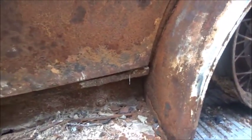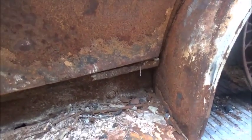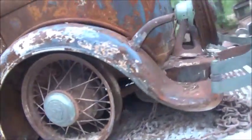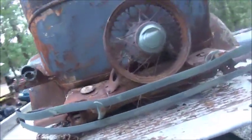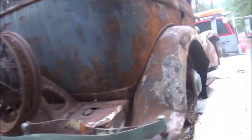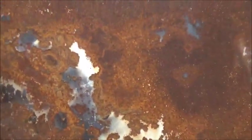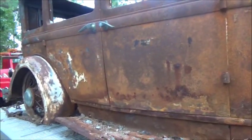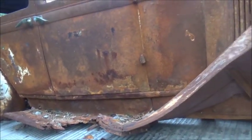Sure would like to get a door open. Yeah, that's gonna be tomorrow's task, trying to get a door open. So if it don't rain tomorrow, we will definitely have a video out on this to show you our progress on it. And I think it'll probably look a whole lot different tomorrow than it does today.